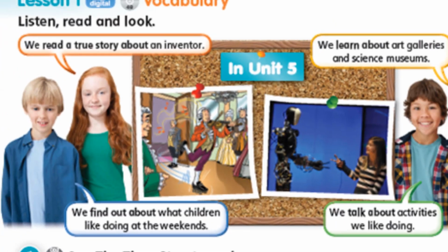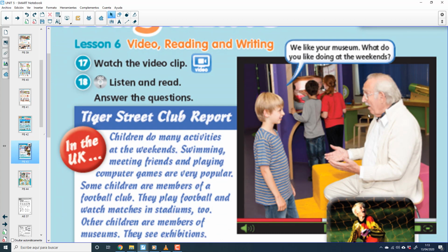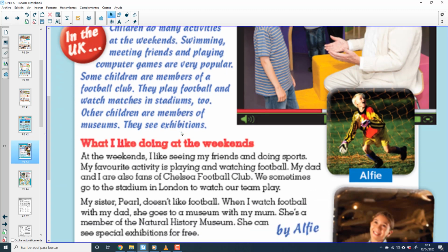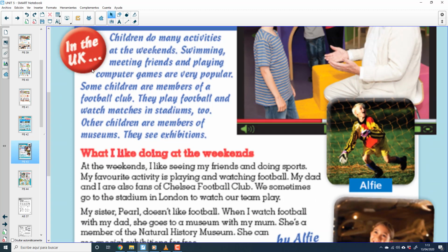And that's something you got on page 43, es algo que tenéis en la página 43. We will watch a video, veremos un video más adelante, later on, and we read this kind of report. Como siempre, leeremos el report y investigaremos a ver qué es lo que le gusta hacer a los chicos ahí en UK, en Reino Unido.